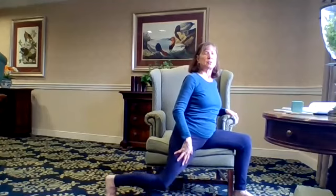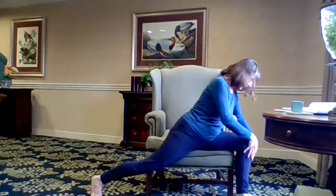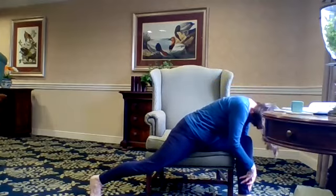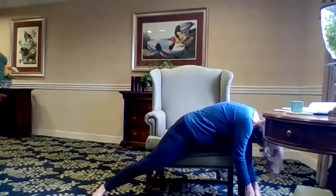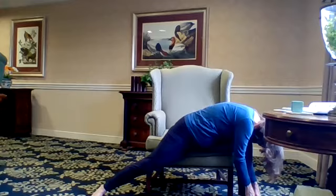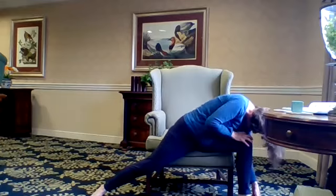You can stay here or drop your knee or straighten it back. Bring your hands to the front leg. Lengthen the spine and come over that leg, bringing our forehead towards our knee. Breathing in and out of the third eye. And we'll slowly roll back up.